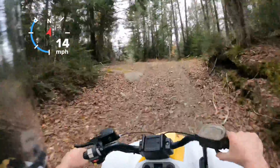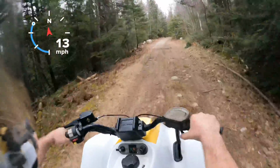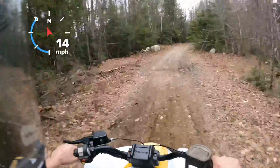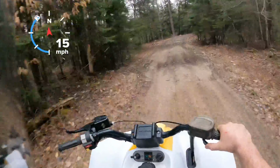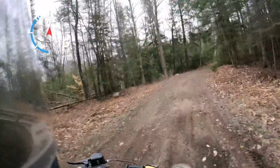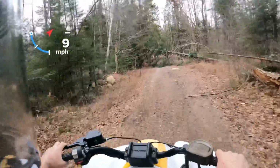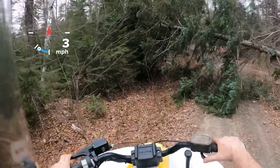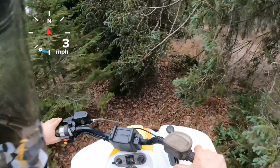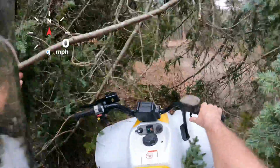But it really does handle quite well, or ride quite well, and handling's actually pretty good too. With that solid rear axle, you can really slide around the rear end, which makes for a fun ride. I guess we got a tree in the way here. Have to cut this thing down, get it out of my way. Try not to hit the camera.